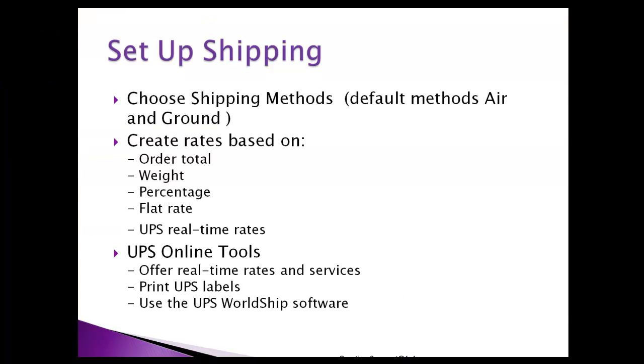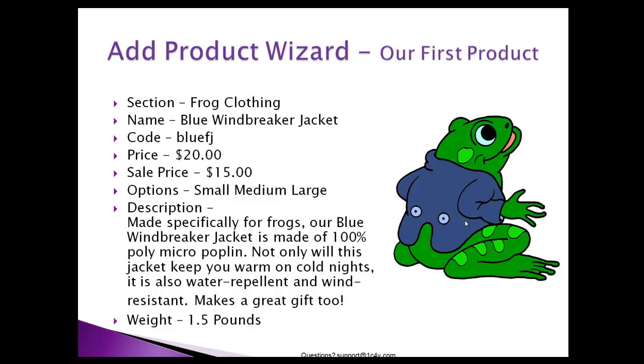Now let's get into adding products. So this is extremely important. All right. When we add our first product, the first time we do it, we're going to add it through the wizard. The second time, we're going to do it through Store Editor, because I want to show you two different ways of adding products in the Yahoo Store. So what we're going to do is we're going to add a product that's called Frog Clothing.